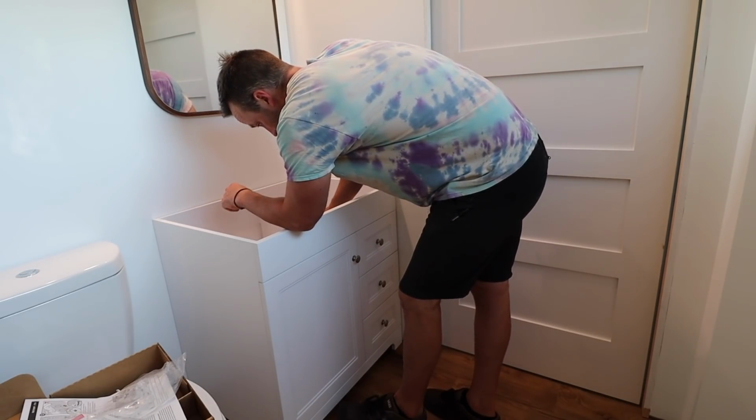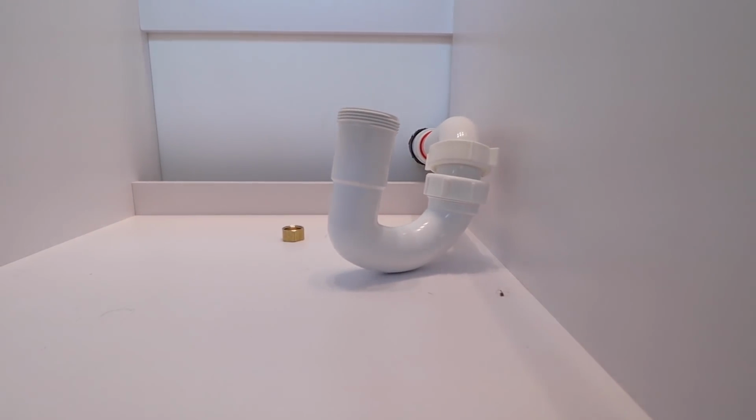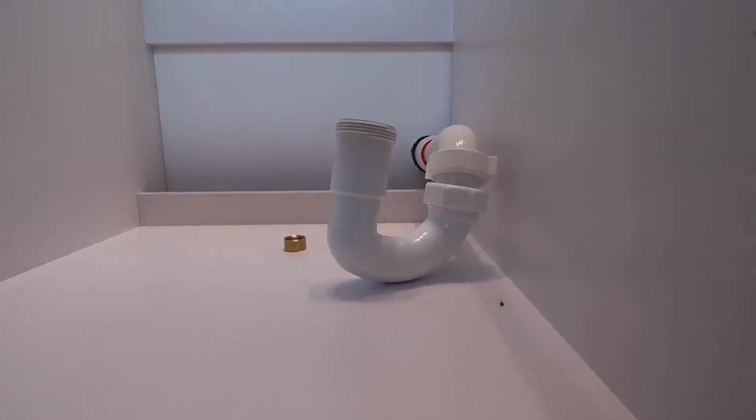That's not good. All right, well, got the vanity in place and thought I was gonna have this all up and running within the next 20 minutes. Well, that's not gonna be the case. So this P-trap right here is hitting this shelf.